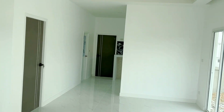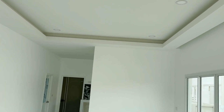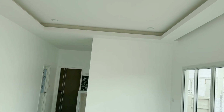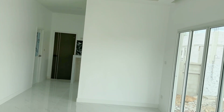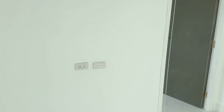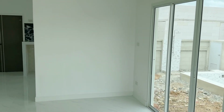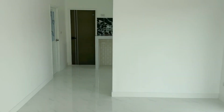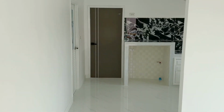Look at the height of them ceilings up there. It's staggering, isn't it? How high that ceiling is, and it gives you the illusion of being bigger than it actually is. There's plenty of plugs there, another plug there. French doors. If you want to adjust any of this, you don't have to have what they have here. You can make it larger French doors.